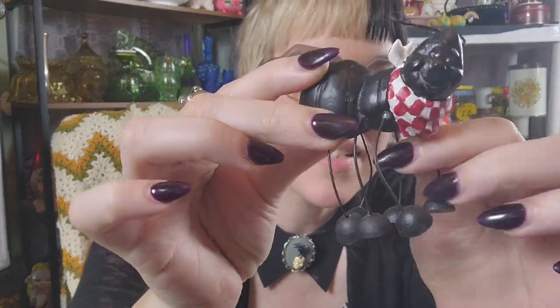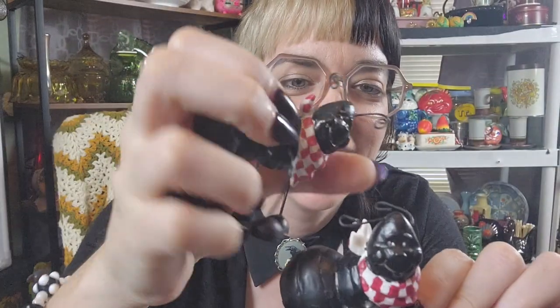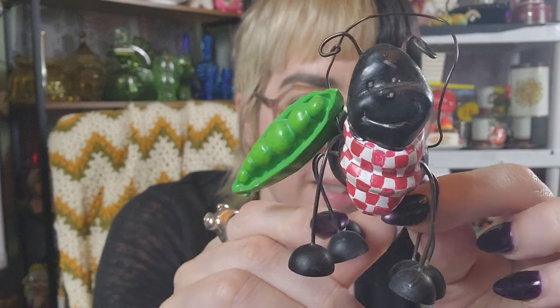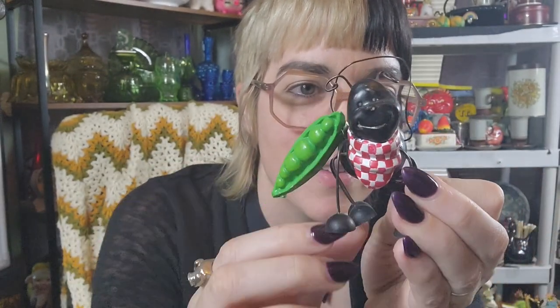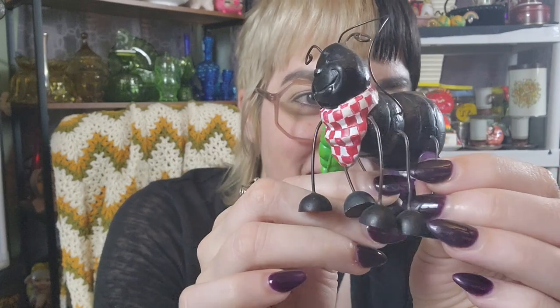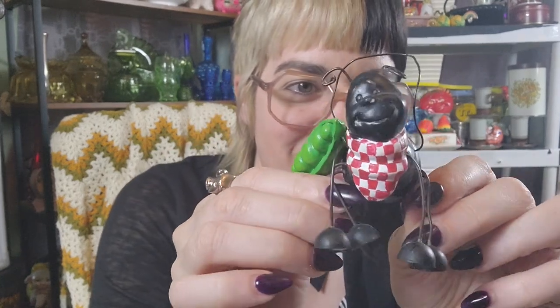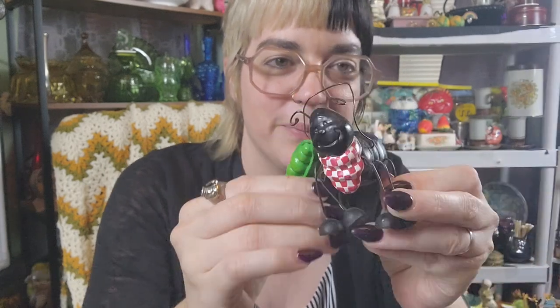This is another one of his friends, so they're ready to get their grub on. So cute, so cute. And then the last little guy in the trio, he has this string pea with him, so I thought that was pretty adorable. So that little trio, I got a pretty good deal on that and couldn't pass that up.